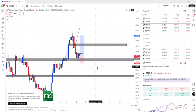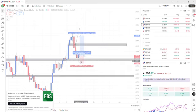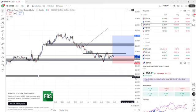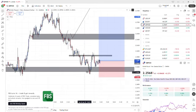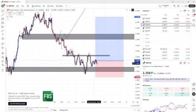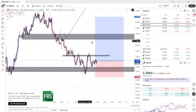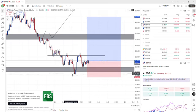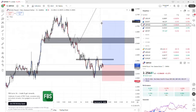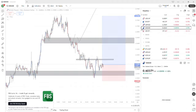We had this rejection around here, and on the 15 minutes time frame, it's changed from being bearish to now being bullish. This is a bullish momentum. So I entered for a buy around here, stop loss right here below this. I might take profits maybe all the way up here. Let's see how it goes. So this is the first trade of the week.